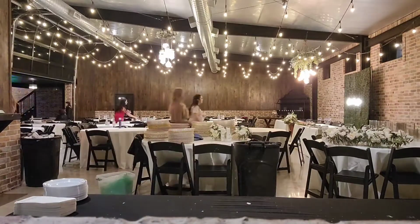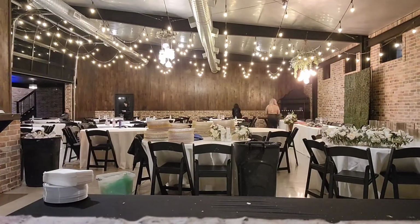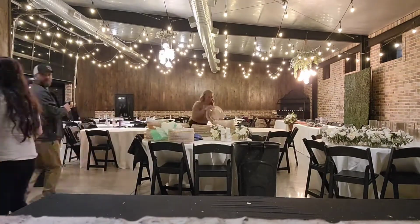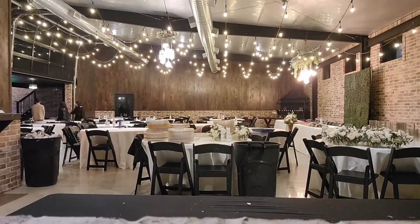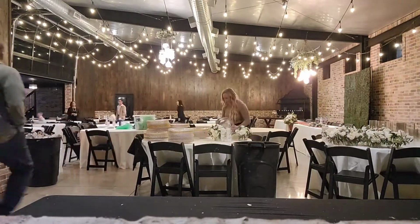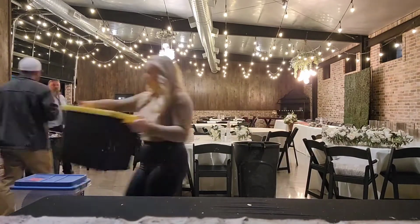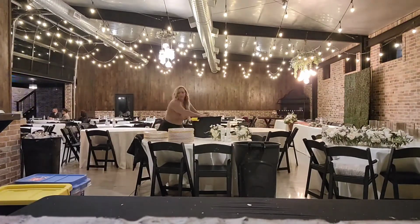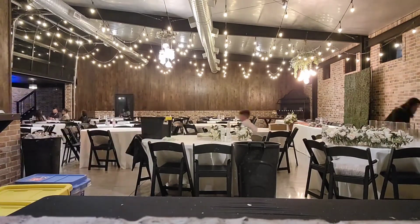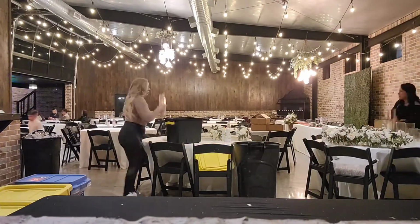All of the items that do not belong to me, I'm placing them on a separate table to be collected by different family members or friends who let them borrow their decoration items. And I am packing away all of my decoration items and making sure to put them into my vehicle as I get done. So right now I'm stacking them onto my rolling cart so I can roll all of these charger plates out of here and get one of my larger tasks done.